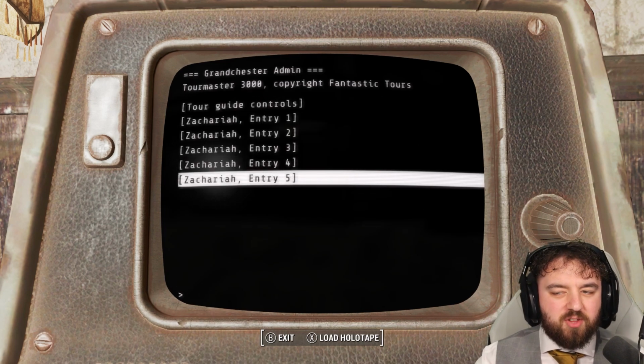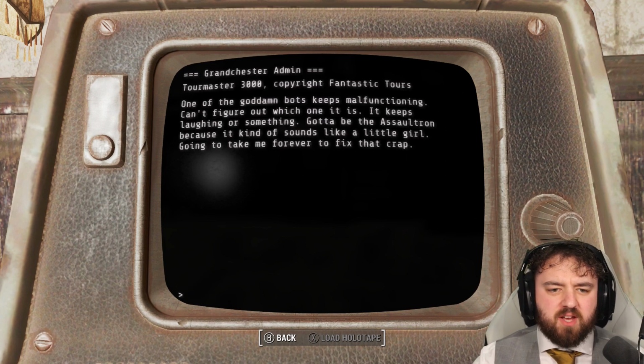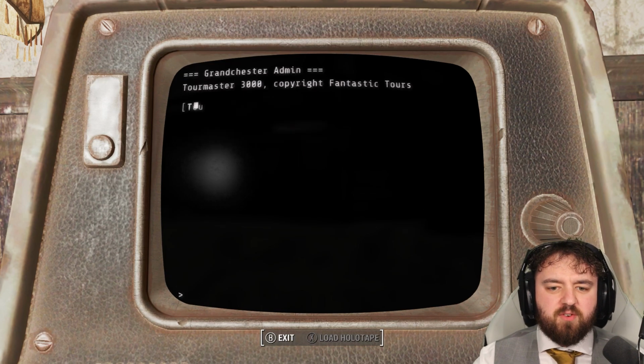One of the goddamn bots keeps malfunctioning. Can't figure out which one it is. It keeps laughing or something. Gotta be the Assaultron, because it kinda sounds like a little girl. Gonna take me forever to fix that crap.